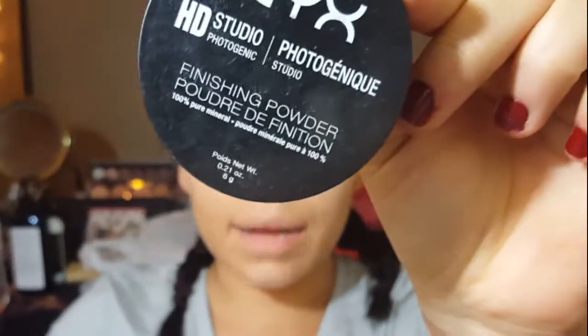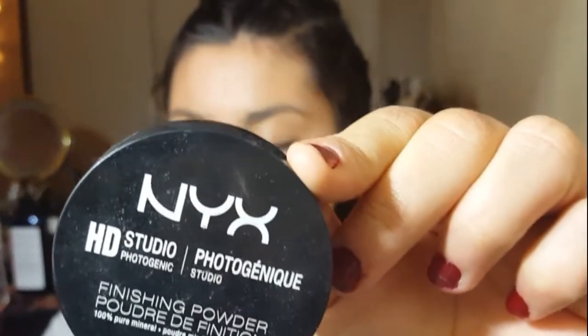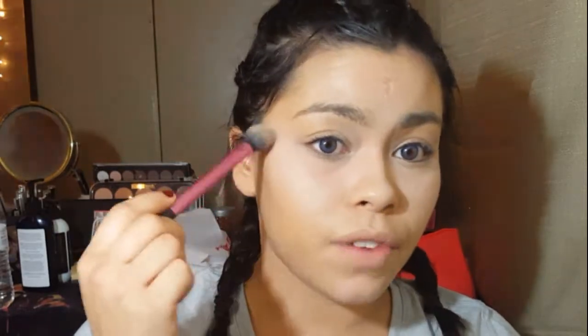So I'm going to go ahead and set everywhere that I put my concealer on my T-zone with this NYX Translucent HD Setting Powder. I'm using my Real Techniques setting brush. Again, you're not going to want to just swipe it across your face. You're going to want to just pat it in. At least this is what I do.